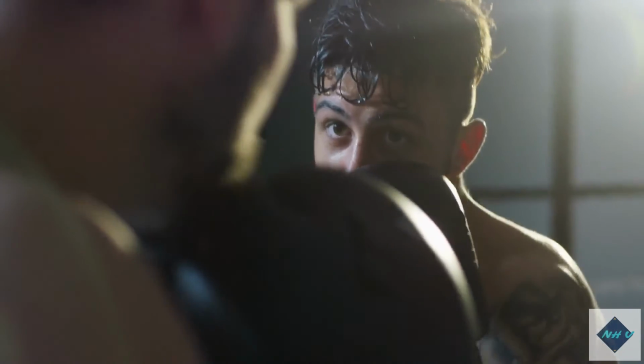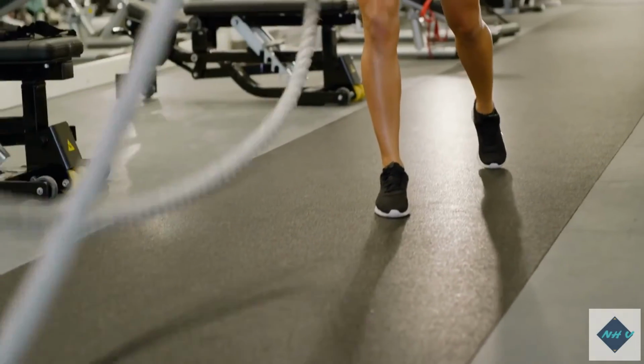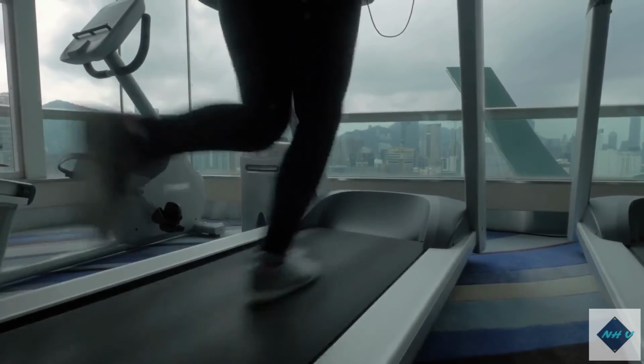The benefits of HIIT? Well, firstly, the shorter workout time is attractive, especially these days where we all seem to lead such busy lives. You can be in and out of the gym in 30 minutes, which can free up extra time for other daily demands.